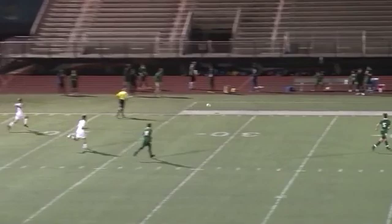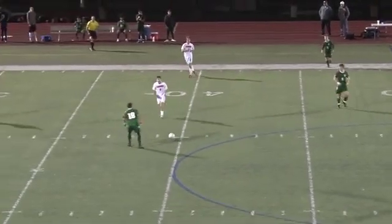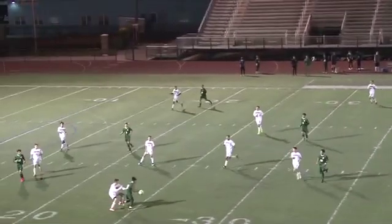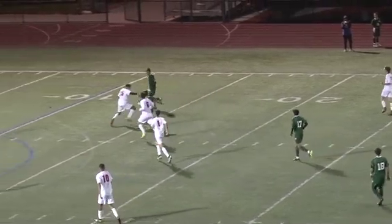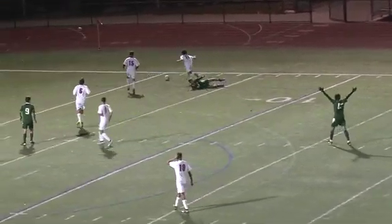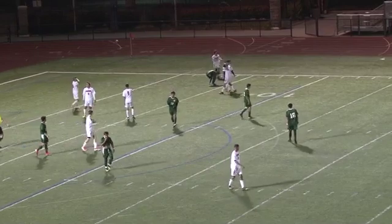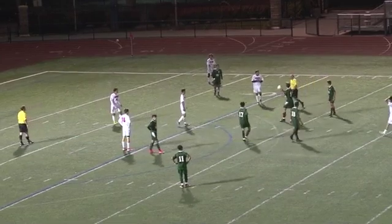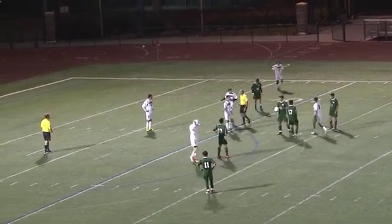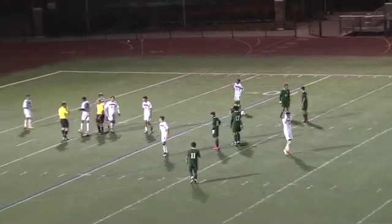One more chance. They don't get it by that picket fence. Saugus knocks it upfield. Broken up. Classical gets it back. Another takedown. Classical's going to get another free kick. Saugus not happy with the officials.